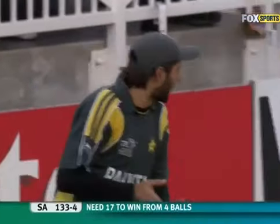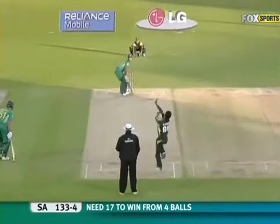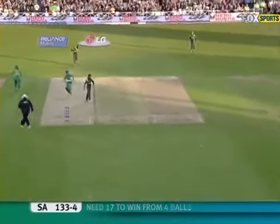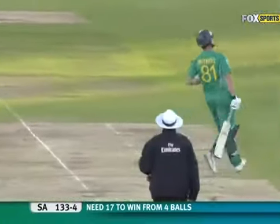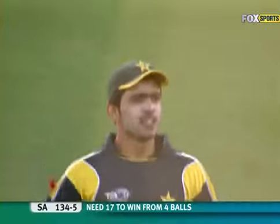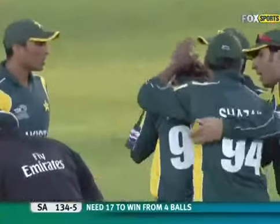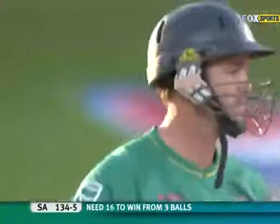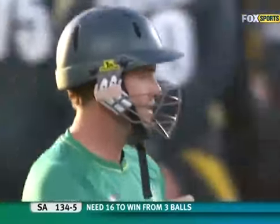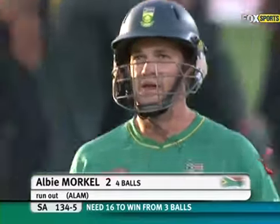Seventeen runs required from four deliveries. Difficult, but not impossible. That's a terrific delivery. That's in, Albie Morkel. Great throw. Terrific fielding. Everything was happening for Pakistan. Direct hit. Mohammad Amir wasn't behind the stumps to take the ball. Wow, what a throw. What a throw. Direct at the stumps under pressure. Albie Morkel departs for two. South Africa, 134 for five.